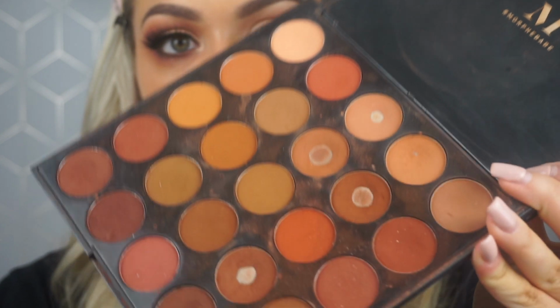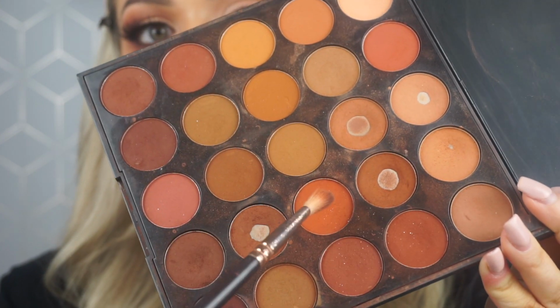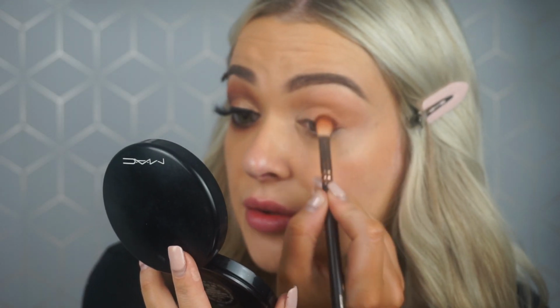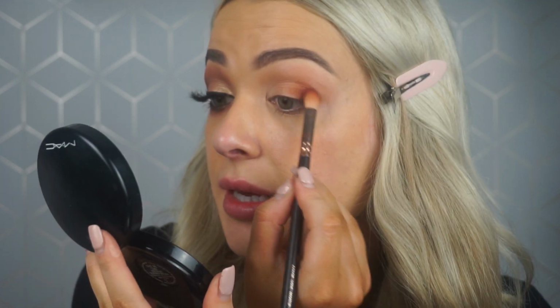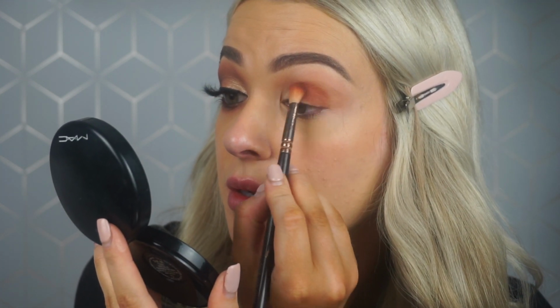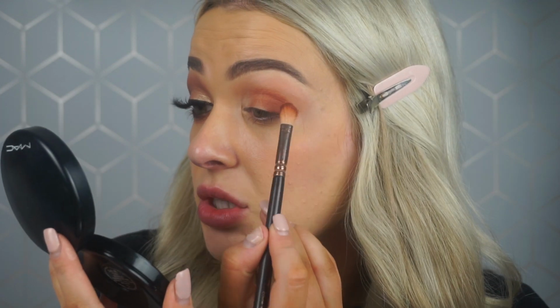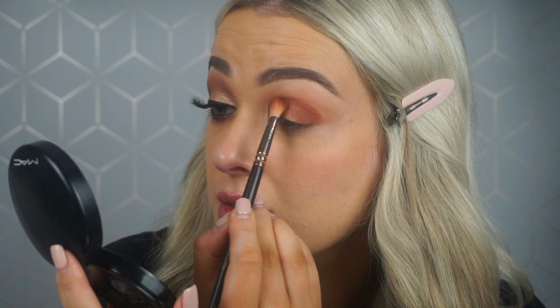Then I'm going to take a smaller blending brush and a more reddish tone. I'm going to mix this tone with this tone as well, and I focus this on the outer corner of the eye and blend it into the crease. It doesn't matter if at first it's not blended, because I'll go in with a big fluffy brush and blend it again. But I just want to pack it on first.